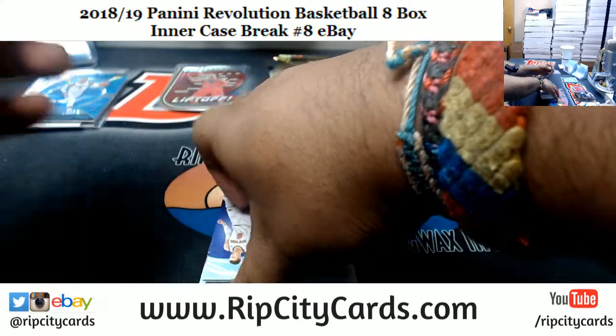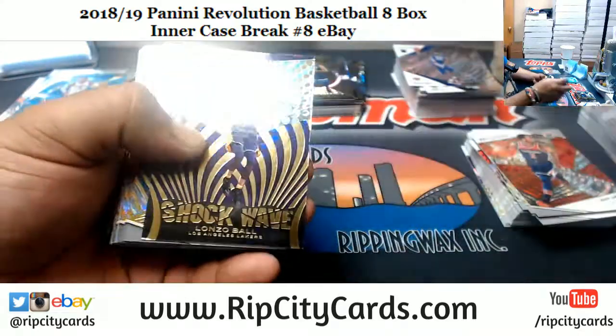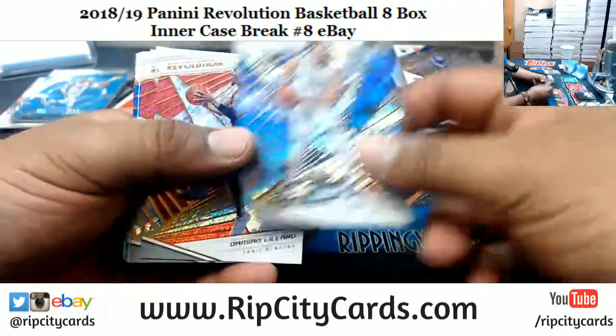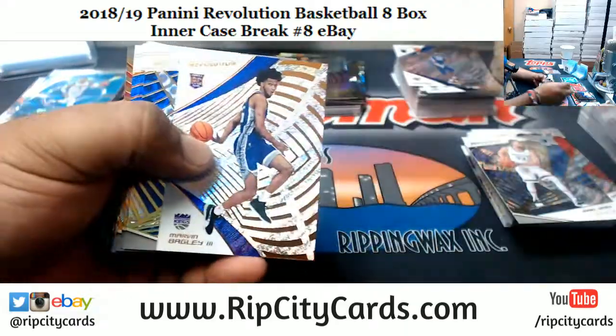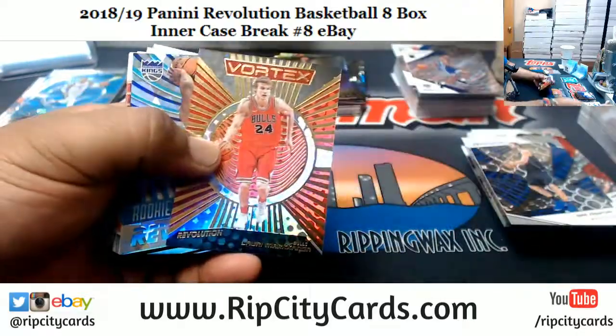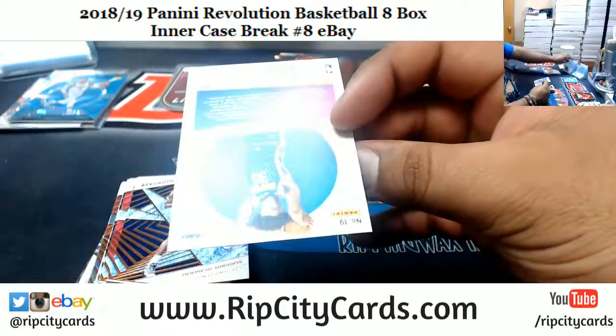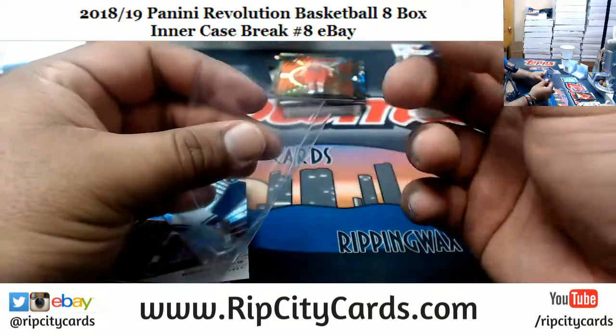Alrighty. Let's see what we got here in this last box. Good luck, everybody. Especially those without a hit. Let's see what we can do here. We got a cubic for Marvin Bagley of the Kings. That's the 50.